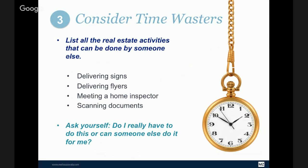So my husband's a real estate agent, and he has a team, and one of the things that really helped him last year is that he has had our older son, who lives locally, make some extra money. He told him if he meets the home inspector, opens the door for the termite inspector and the appraiser, puts up the sign and delivers the flyers, he'll pay him $300 for every closing. So it's a total of my son's time of probably 2.5 to 3 hours, and he's making $300 for every closing, and it just frees other people up to do stuff that's more productive.